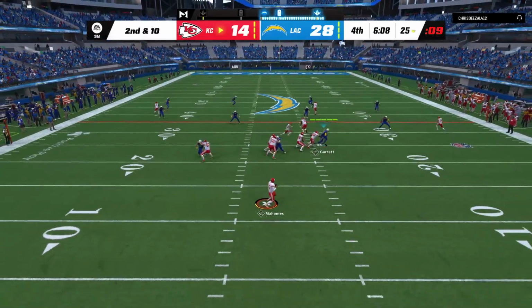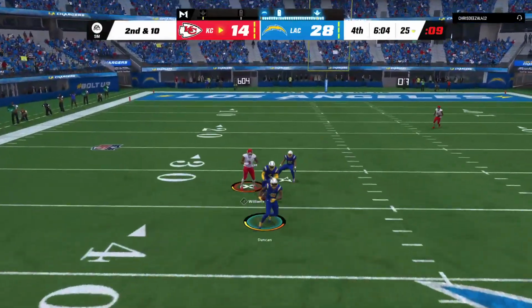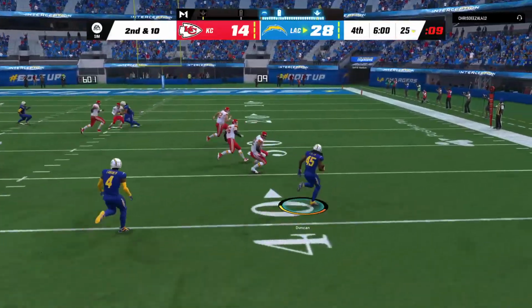Looking to throw on 2nd down. Mahomes, he's airing it out for Williams. And Mahomes misfires again, and it's intercepted.